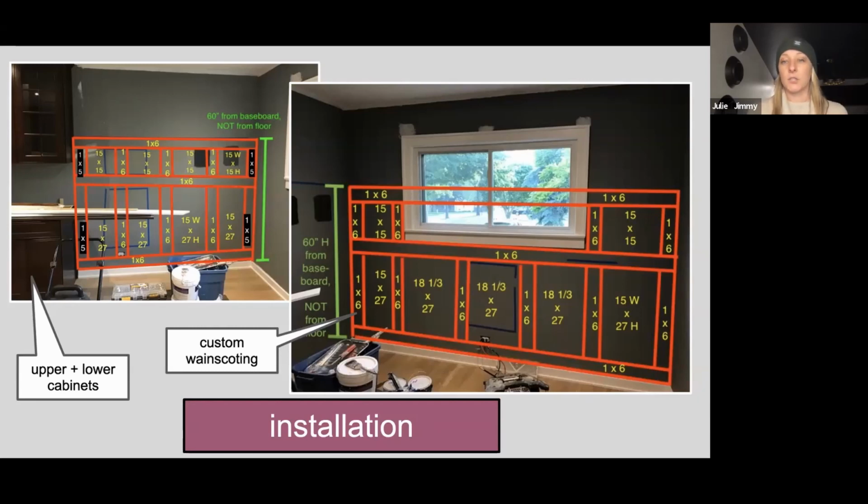And then installed the 1x boards, nailing it straight in, covering our nail holes, and then using paint to cover it so it looks like one finished space, which is really sophisticated.